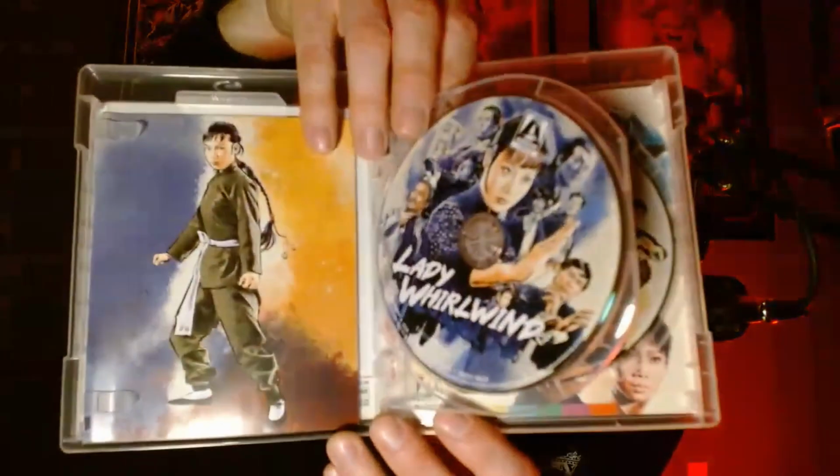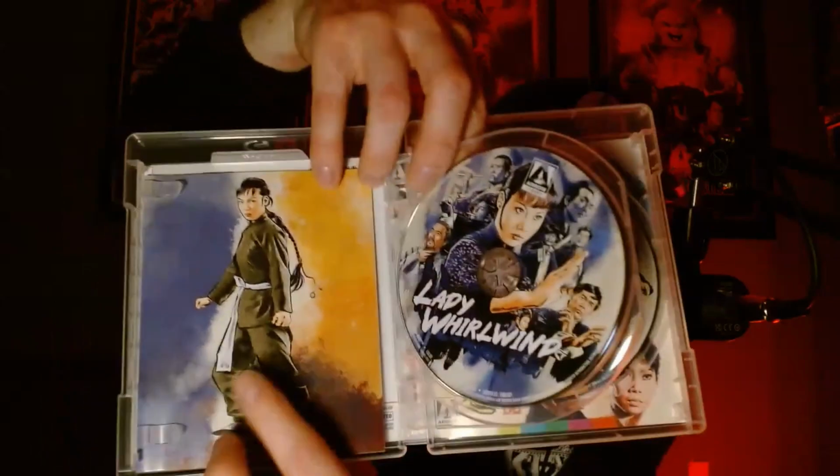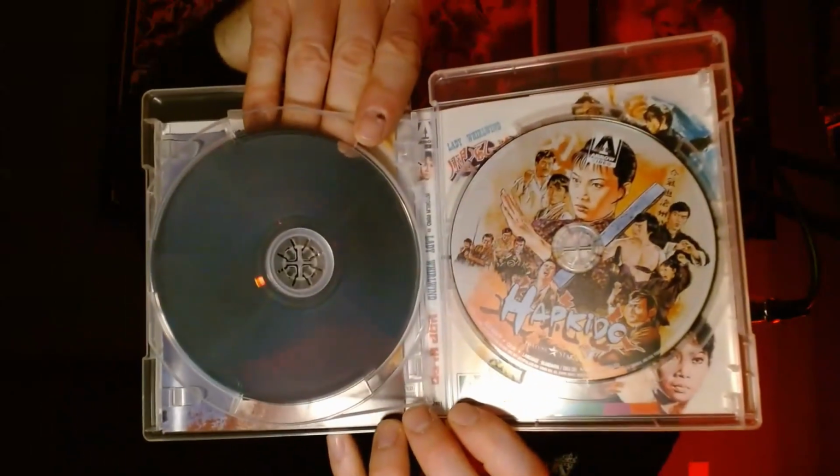So I'm just going to show you guys the inside of the Amaray quick here. So you get your booklet right there, and then those are the discs. So yeah, this one didn't have a poster, which is a little bit of a bummer, but still stoked to have this, and Millionaire Express as a part of the collection. So those are the Blu-rays.